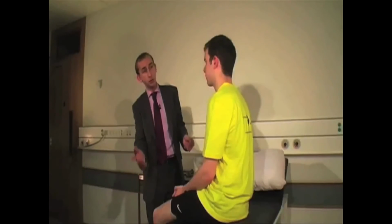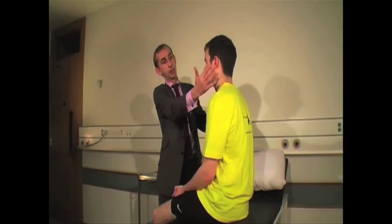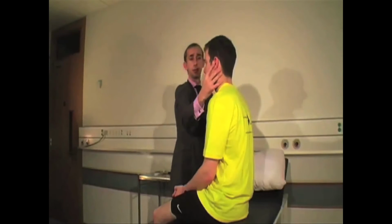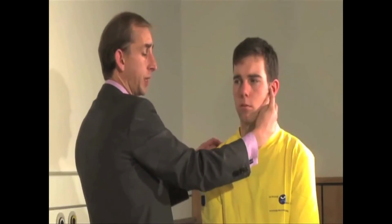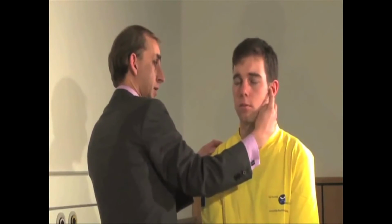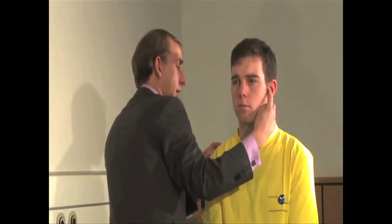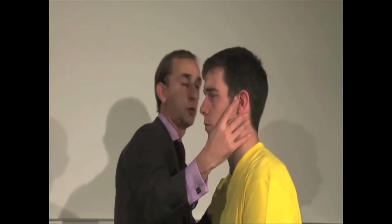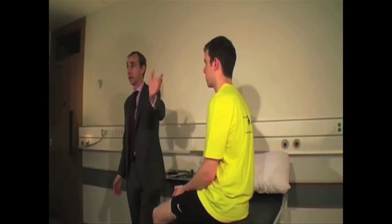Now, I'm going to mask the sound coming into your left ear by pressing on the tragus here. So I'm pressing on the tragus, and as a gross measure of hearing, I'm going to ask you to repeat some numbers that I'm going to whisper in your right ear, okay? So I'm masking the noise in the left ear. 52. 52. 21. 21. So grossly, I know that hearing is okay in that right ear.